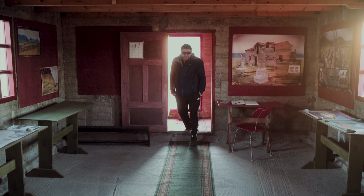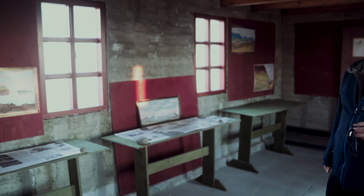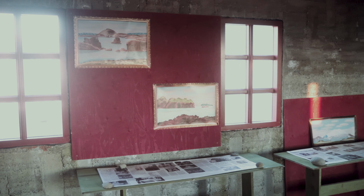So the church which he built has been rebuilt, and there are replicas of Samuel's paintings and his art. He also made lots of stuff with his pocket knife, and he was a true artist. He never studied art or anything, but you can see on the paintings he had some talent. And if he ever went to school, he'd probably become one of Iceland's most famous artists.